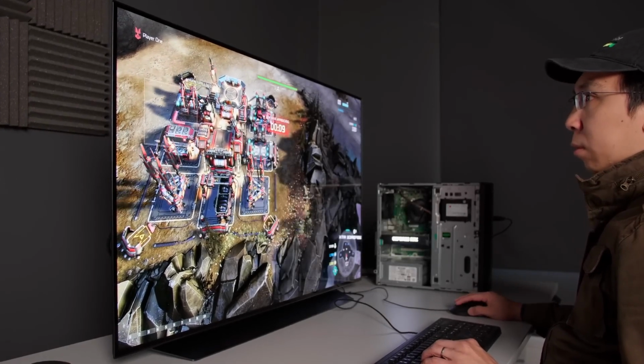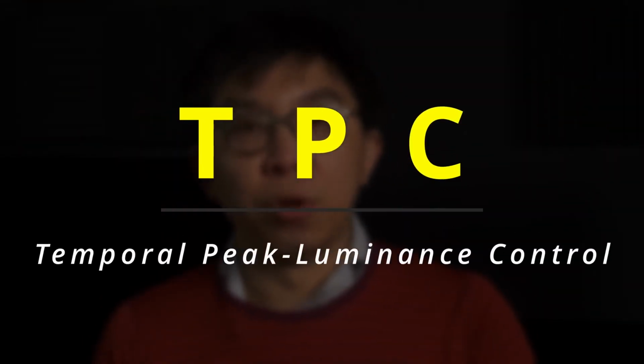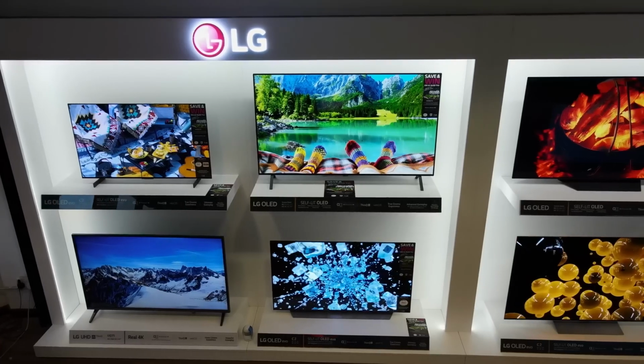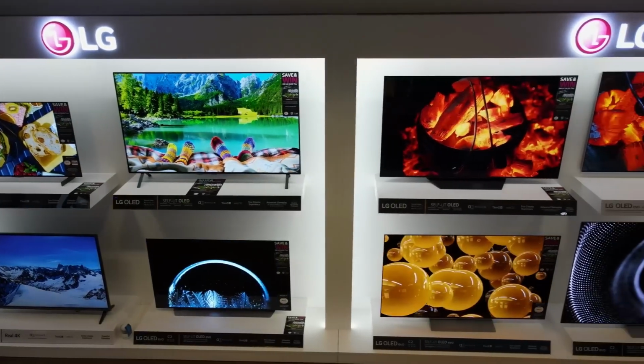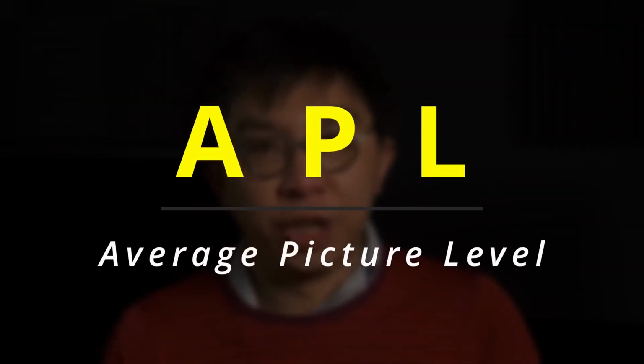If you're confused, let me explain. By default, most OLED televisions will gradually dim down a static screen to reduce the risk of OLED burn-in. This protective mechanism is known as TPC, or Temporal Peak Luminance Control on WRGB OLEDs. Bizarrely, on many OLED TVs, including those from LG Electronics, TPC auto-dimming has been designed to work based on APL, or average picture level changes.